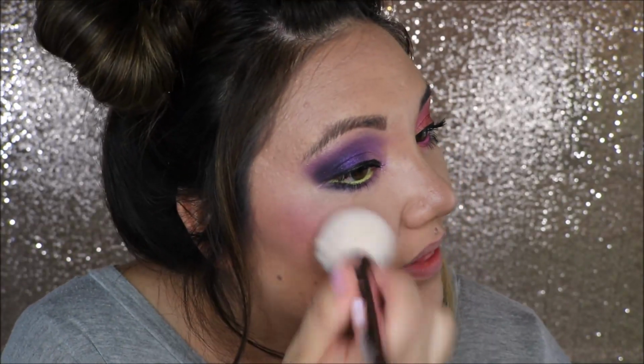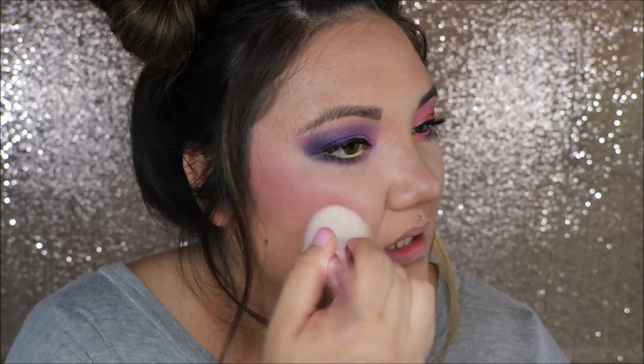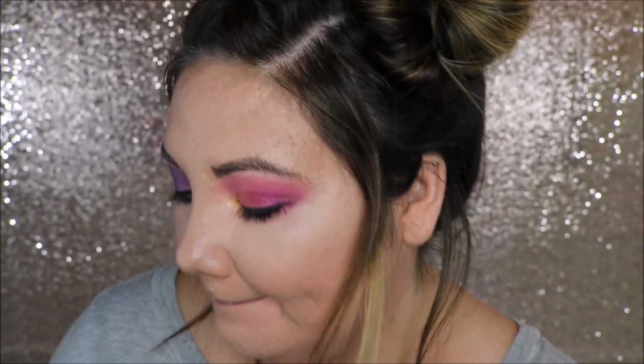No, I don't see any of that on my cheek from this blush. But this is gorgeous. I like this. Especially if you get really tan. Oh, or you have a deeper skin tone. I really like that color. I am a fan of that one.